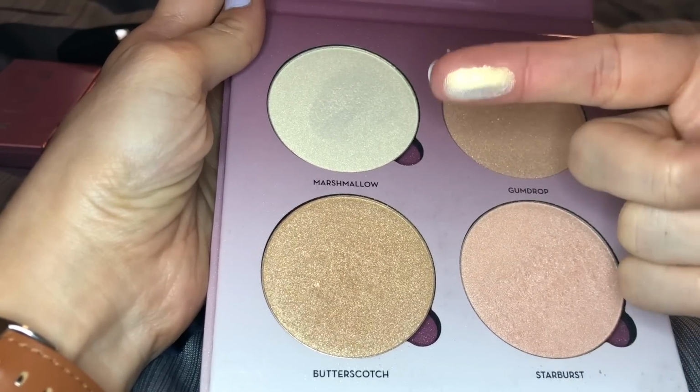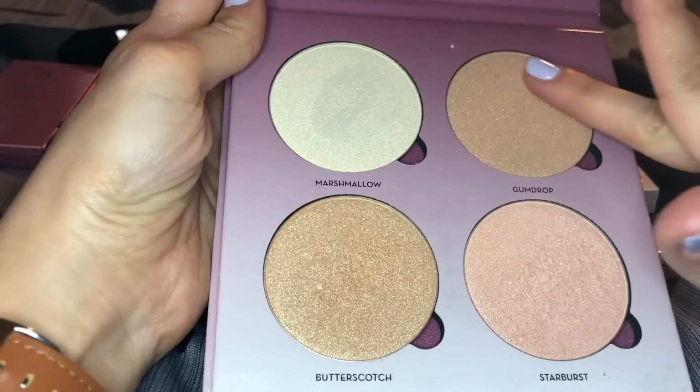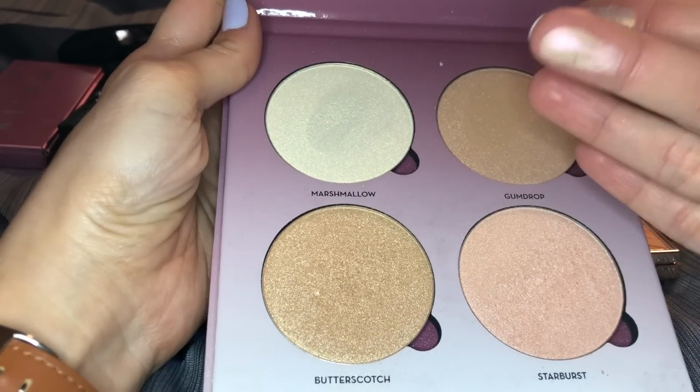Marshmallow is a great shade. Oh God, look how gorgeous that is. Just a stunning color. Gumdrop is kind of duochrome. You can see that there. Oh my gosh, love that.